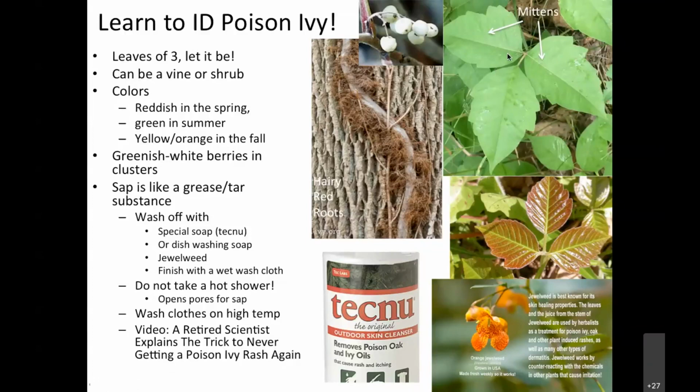You not only want to wash, you want to have a good soap that can handle greasy substances. Dishwasher soap works really great, or this Technu stuff works really well. And you want to wash it off, and then take a wet cloth and just scrub it off, just wipe it off as well.